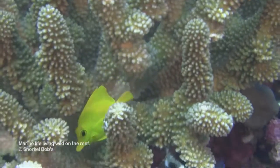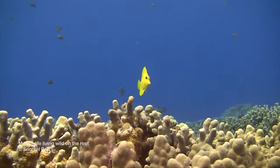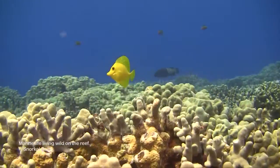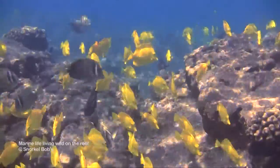But research shows that when aquarium collecting stops, yellow tangs rebound within 4 years. Start the clock now. Let's strike gold again.